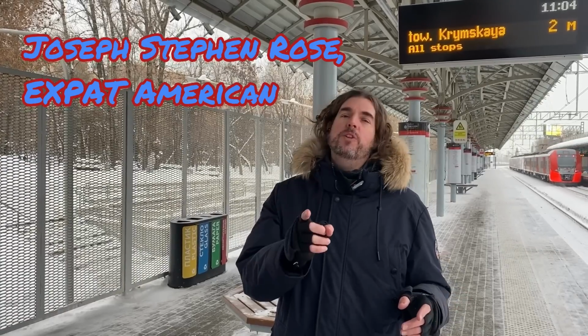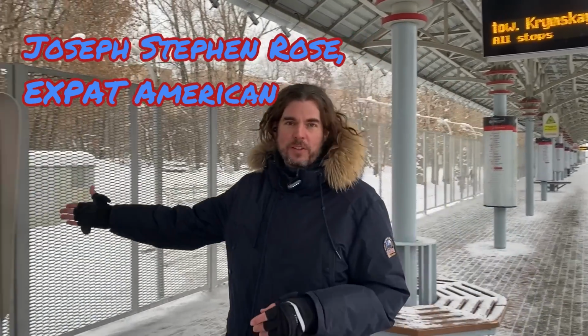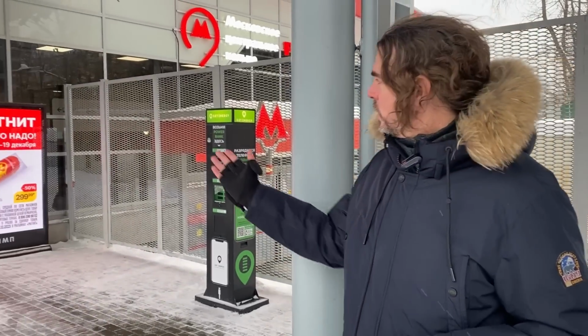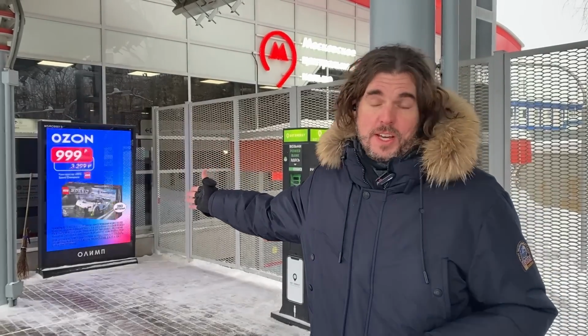Before we jump on the train, because I'm not going to get off, I'm going to ride the whole thing with you and let you see the entire city. We also have vending machines outside, and we have phone chargers, and of course, advertisements. What world wouldn't be complete without advertisements?